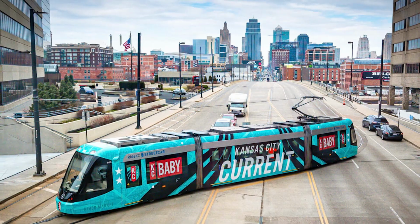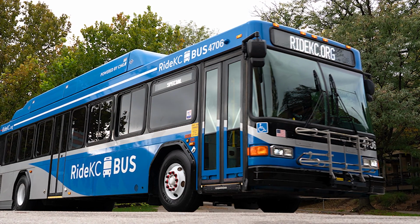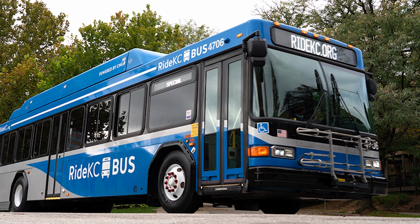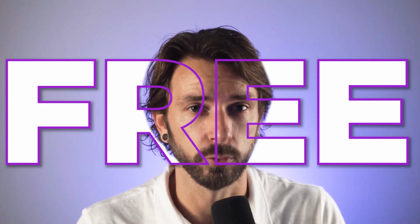Then we have the Ride KC bus system, and they recently opened a new route that will serve Johnson County from Lenexa City Center to Prairie Village. Both the streetcar and the bus system are completely free through 2023.